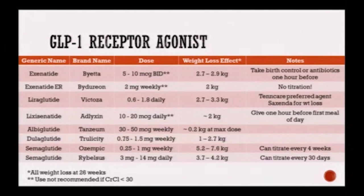As well, you may notice that there's not a lot of creatinine clearance adjustment for these. There's actually only 3 agents, and 2 of them are the exenatide agents, the other one, lixisenatide, that have a creatinine clearance adjustment or a non-recommendation of use. The rest of these are safe to use in any creatinine clearance as well as any hepatic insufficiency.